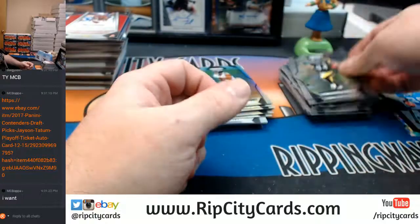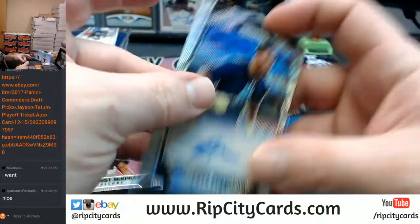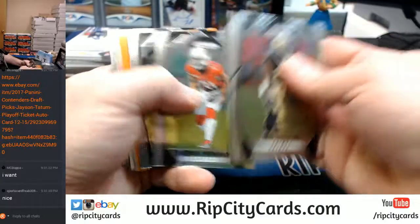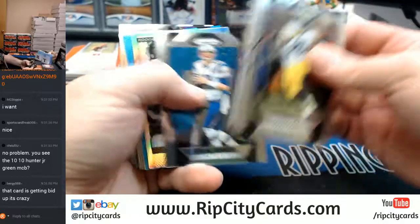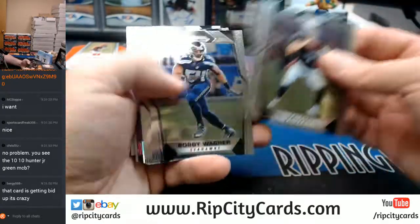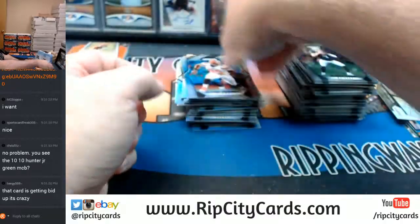Ugh, bamboozled. Antonio Brown spun around. Raekwon McMillan, to 149 autograph. Julian Edelman, orange, Patriots. Blue Carlos Henderson, Broncos. Jabrill Peppers, 75, Browns, purple cracked ice. Cracked ice, ice baby.